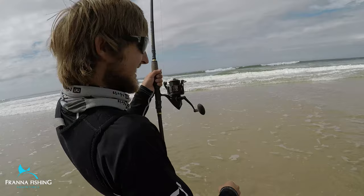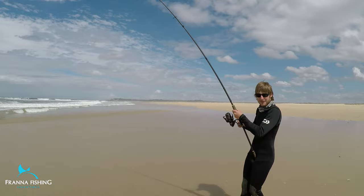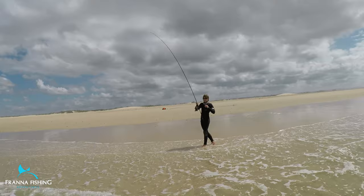My previous one was the size of my lure. Yeah, it's just current. The current picks him up. A lot of those nicer fish do that. I'm gonna go closer. Don't pull him too hard, just like that.